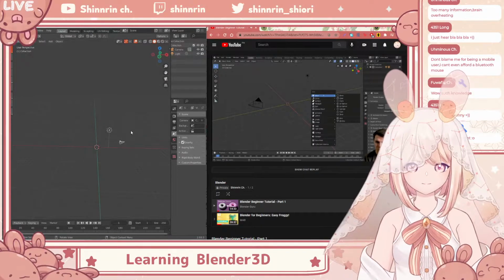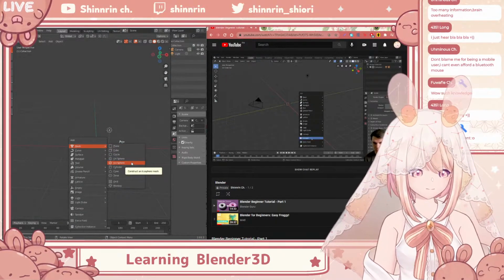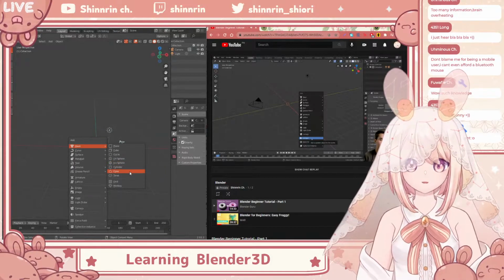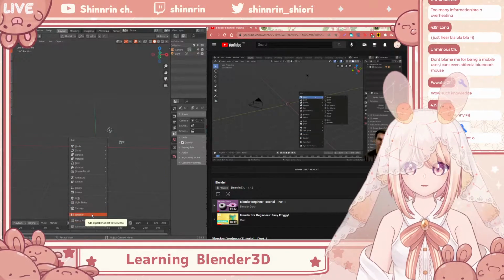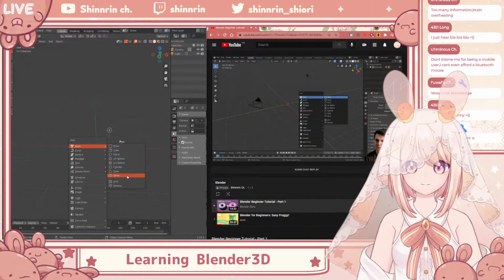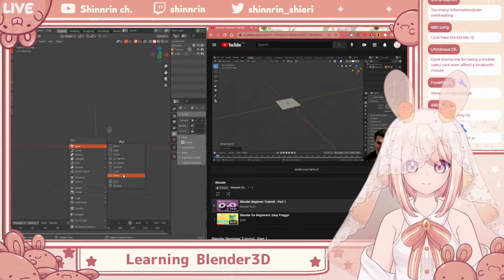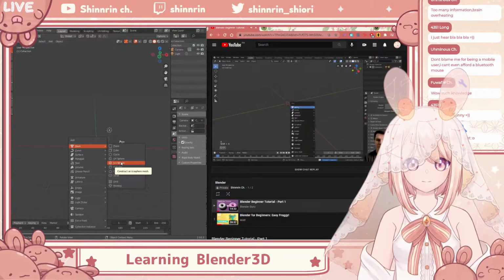Shift A is a good one to memorize. Now there's a whole bunch of stuff here. Some things that I've never used before, like speaker. Don't know what that does. Sure, it's useful to someone, but not to me. The main ones you'll use are underneath mesh. You got a whole bunch of what are called primitives, like plane. You can add in a plane, and it's the ground plane.